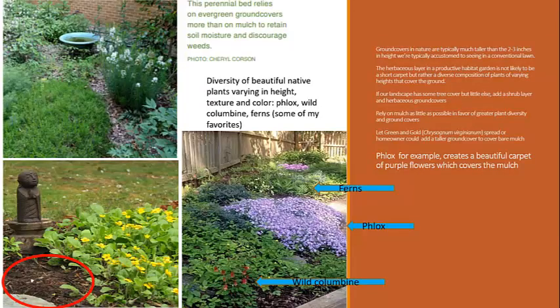Ground covers in nature are typically much taller than the 2 to 3 inches in height we're typically accustomed to seeing in a conventional lawn. The herbaceous layer in a productive habitat garden is not likely to be a short carpet, but rather a diverse composition of plants of varying heights that cover the ground. If your landscape has some tree cover but little else, consider adding a shrub layer and herbaceous ground covers. And rely on mulch as little as possible in favor of greater plant diversity and ground covers.